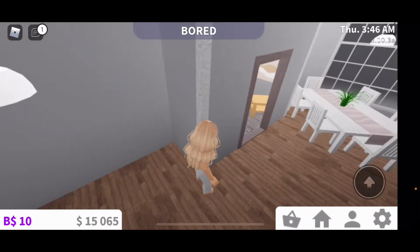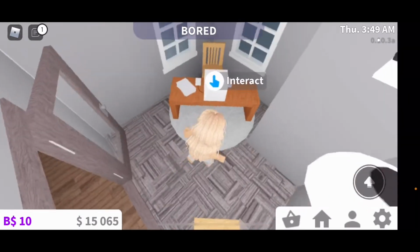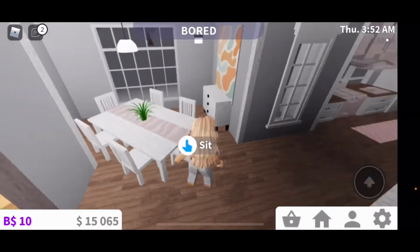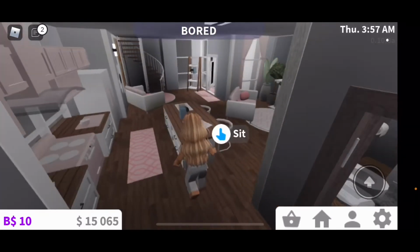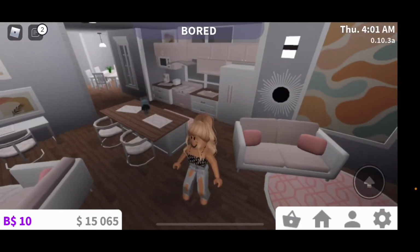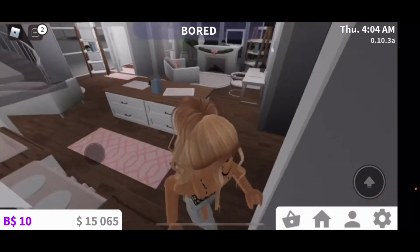A little sitting area is what you see when you walk in. You have a little office area, the dining room. And then, oh wait, first I'll go in here. The bathroom. This is where it doesn't look modern. My friend really helped me build this and I really like it. I may change this though so it's not pink.